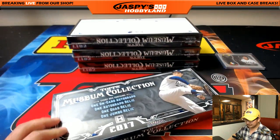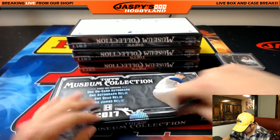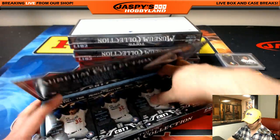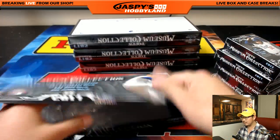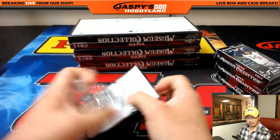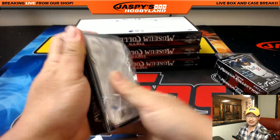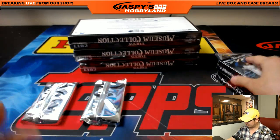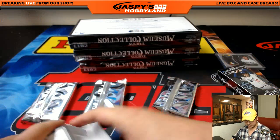That's pretty nice. Well, nice second half so far. Oh, we got one more case hit. That's one of the case hits. It's a nice one at that. One more case hit, and that would be the jumbo relic and autograph. Still one more to go, and still nice patches to go. We could still get train whistles out of here, so still a long way to go for some nice stuff.